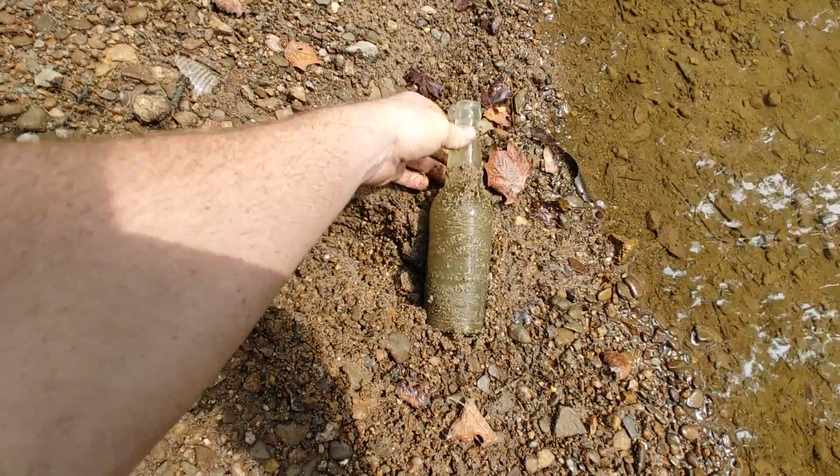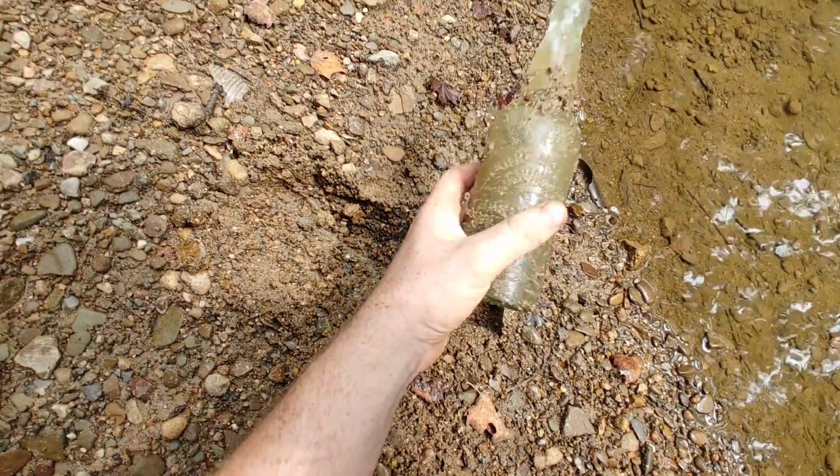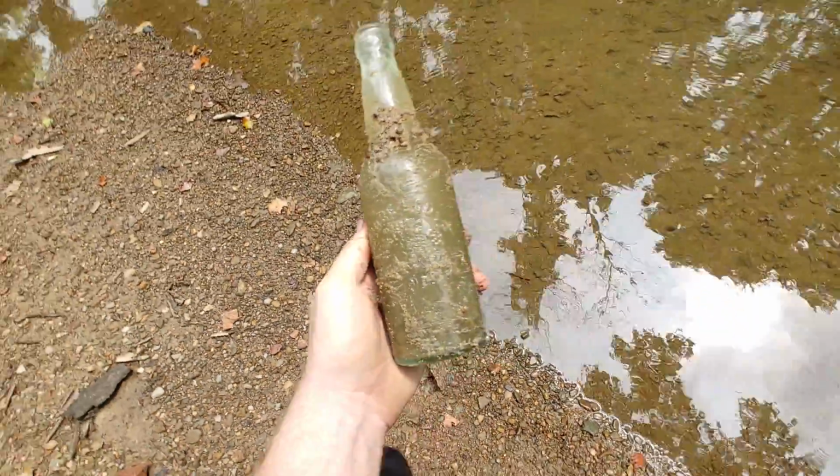Is it unembossed? No, it isn't. It's Terre Haute. Yeah, it's a Terre Haute Brewing Co. Awesome. It's common, nothing rare, but a nice early bottle.